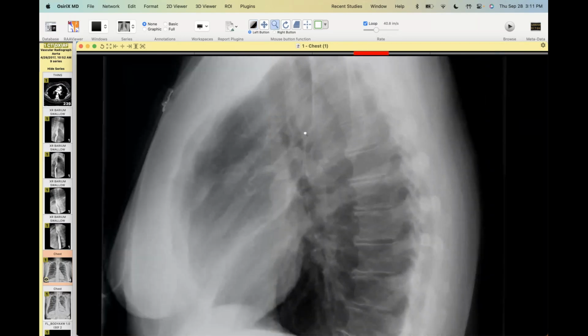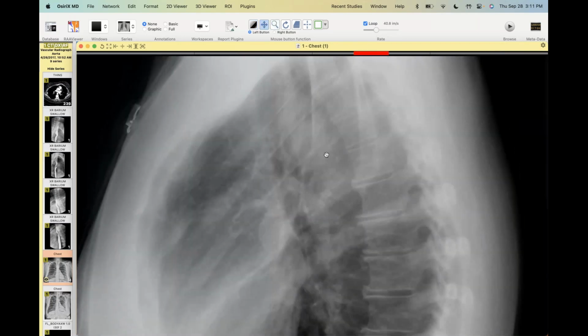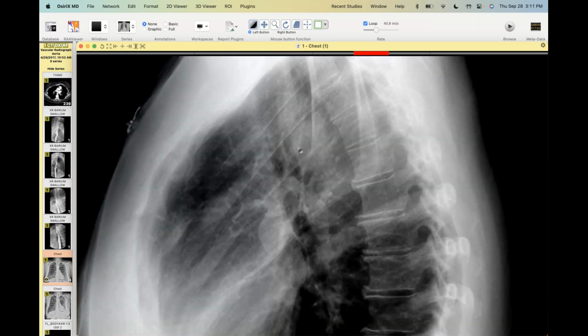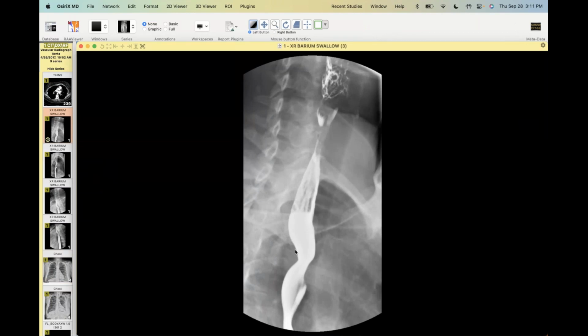On the lateral view, it just looks like, I don't know, you can almost hallucinate, there's like a second opacity. This looks like arch, and then it looks like that. And there's very subtle indentation on the posterior wall of the trachea here. So it looks like some sort of vascular ring. And with both the right sided and the left sided, you suspect it's a double aortic arch.